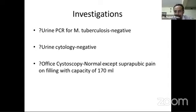Because the bladder is getting filled and there is pain, and the bladder is not able to hold that volume. So you are fighting with the patient. The patient wants the bladder to be empty, and you are fighting with the patient to fill the bladder. So that is where the thing is. You're working on two opposite ends, and that is a struggle, and you may not be able to do justice to cystoscopy.